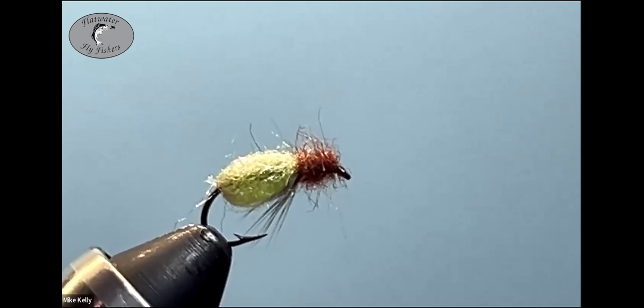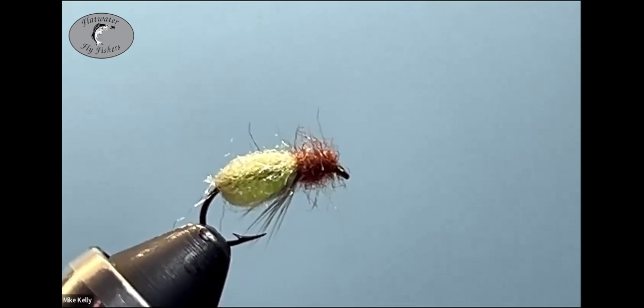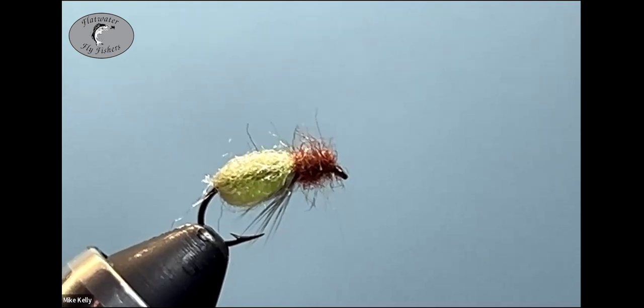that is starting to break out of its nymph, out of its shuck, and so it forms a gas bubble, and that's what allows it to rise toward the surface. And then it's a speckled soft hackle normally for the legs there, and that just represents the legs of the insect.